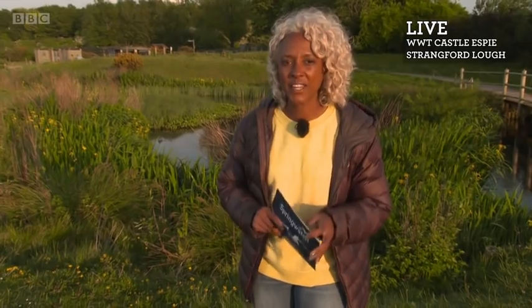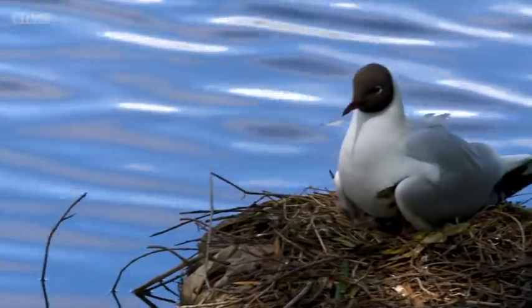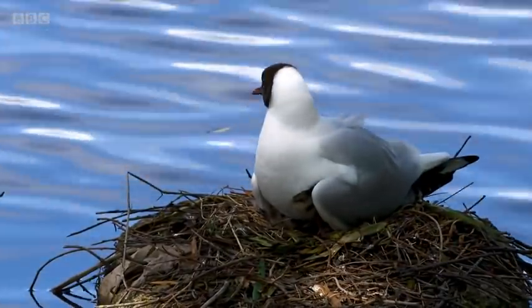Well, it is sounding a lot like Club Tropicana out there, and it has been feeling like Club Tropicana over here in the sunshine. And I tell you what, we have fallen in love over here in Northern Ireland. We've fallen in love with one black-headed gull called Betty. Now, she is just one of hundreds. And let's remind ourselves of what happened.